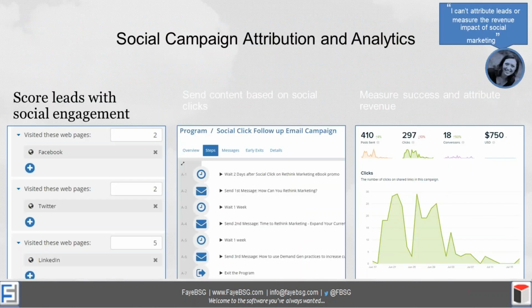And then the social campaign, so it allows you to track the success of it, specifically where they came from, which pages they visited, and all that stuff as well. So you have the ability to social publish, and without marketing automation, you really have no way to truly measure the success of your campaigns.